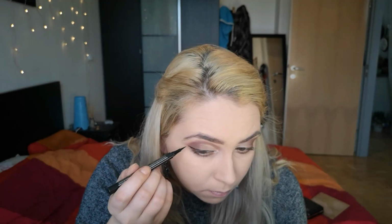Eyeliner, she has a really pretty one, and I'm gonna do it with the new one that I got from Essence, I think it was. Yeah, super fine. I liked it. It was nice last time I used it, so I hope it's still good. Yeah, it's not too bad. Let's see if I can manage the other eye as well, and yeah.